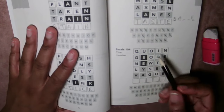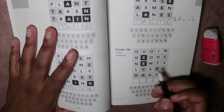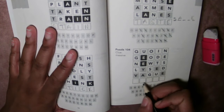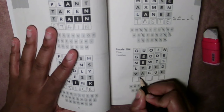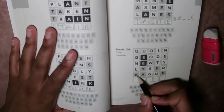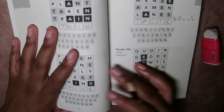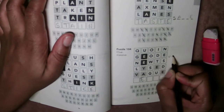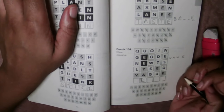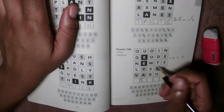Okay, so the next clue, we have massive. We have the letter E in this position. We have a V somewhere and an A and Y somewhere. So V, A, Y, E, massive. And the E is here.